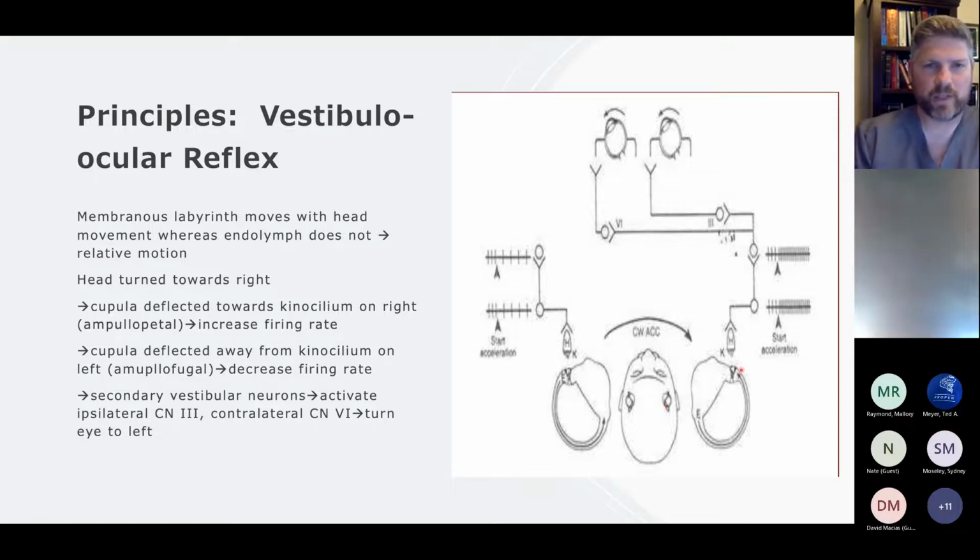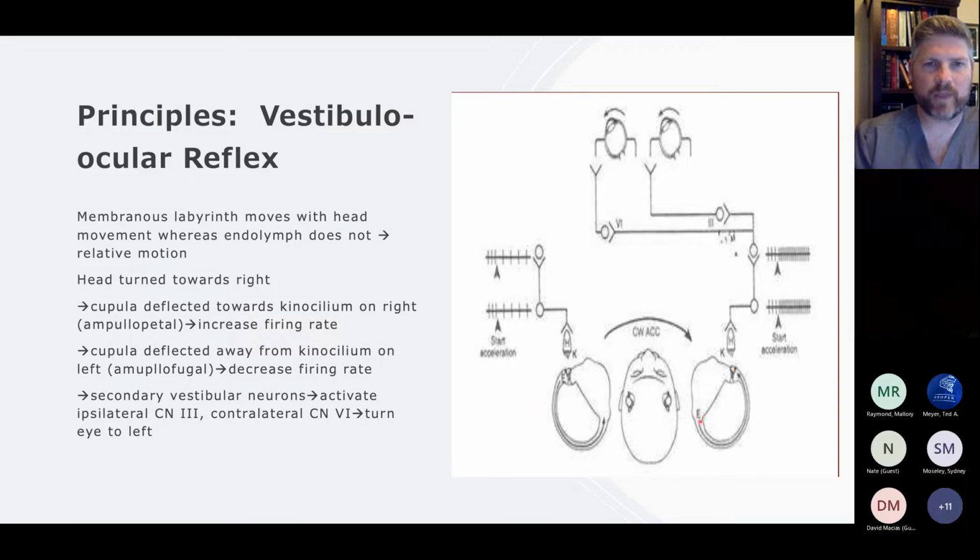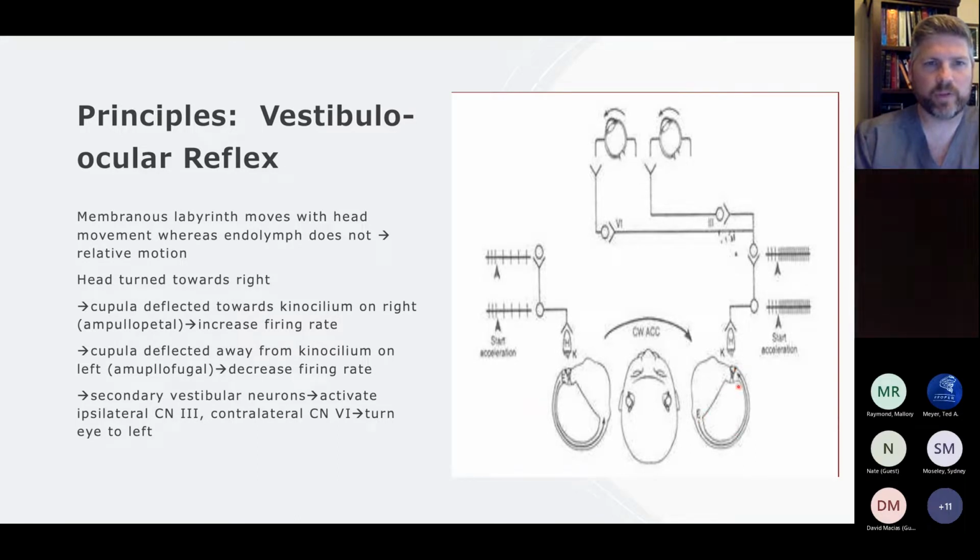So in this case, you have head motion towards the right, and this is the horizontal canal that we're depicting here. So the head moves towards the right, the ampullopetal flow occurs, which increases firing rate. Increased firing rate then stimulates cranial nerve 3 via secondary vestibular neurons and cranial nerve 6 on the contralateral side. So we're stabilizing gaze towards the left side. And so that's why our eyes can turn to the left when our head is turning to the right.